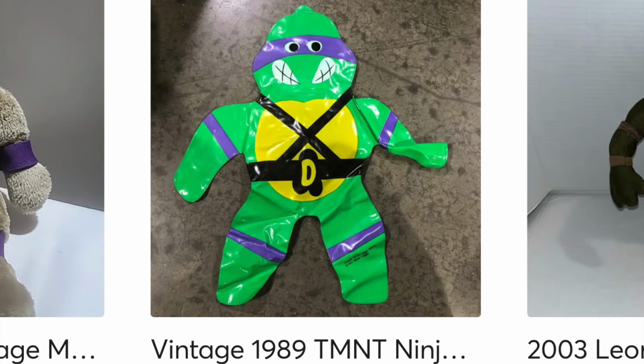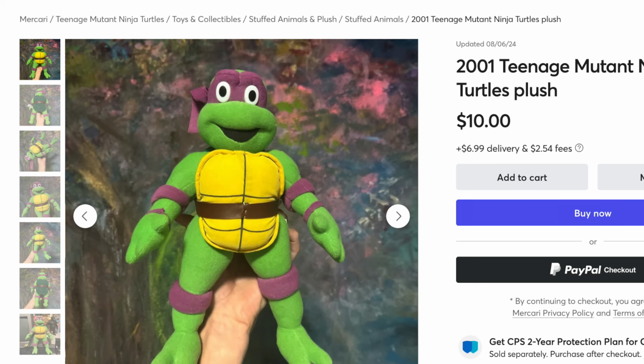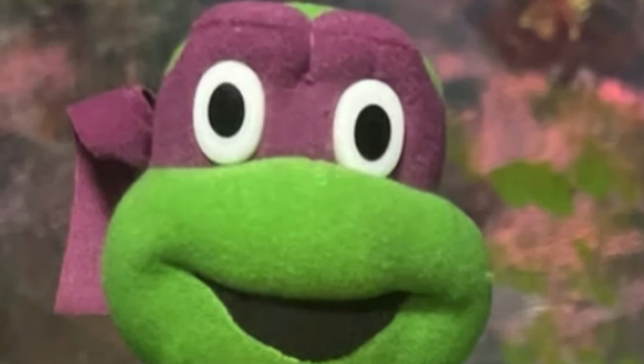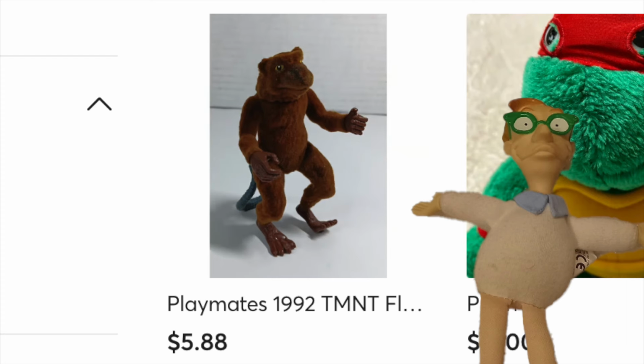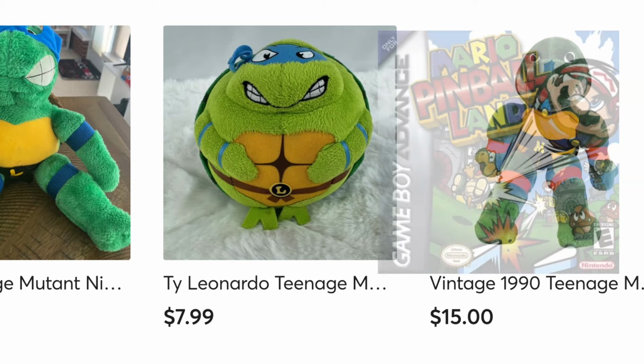There's also this deflated Donnie. I don't have anything interesting to say about him, I just think he looks really funny. As well as this other Donnie plush from 2001 that has definitely seen some shit. That has the face of a turtle who has definitely read The Last Ronin. There's also a Splinter plush that is clearly taking notes from Drew Pickles when he shouldn't be, and a little Leo ball in case you ever want to envision what the Ninja Turtles would be like in Mario Pinball Land.